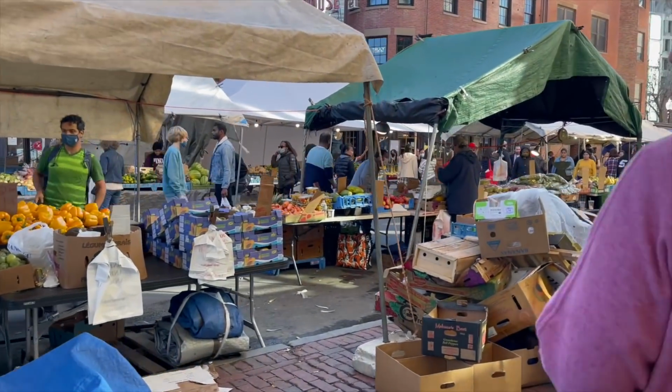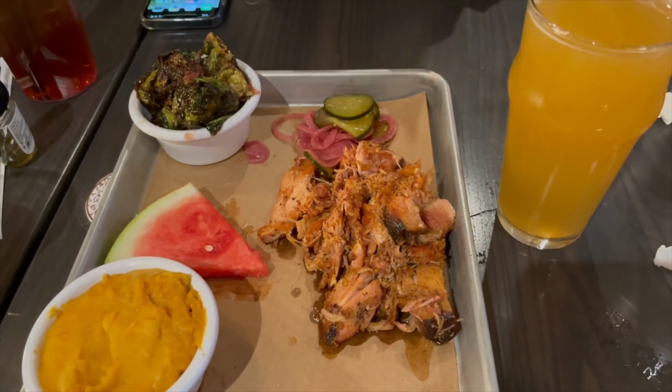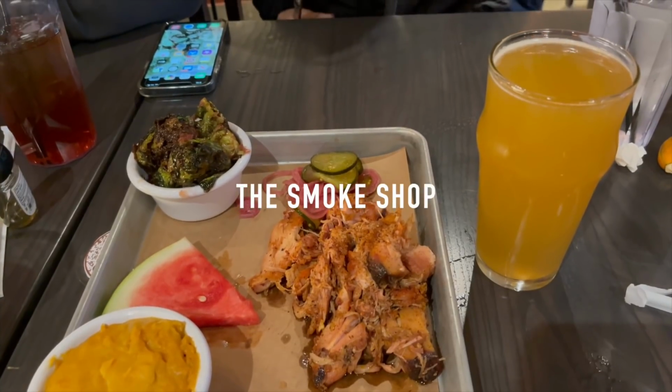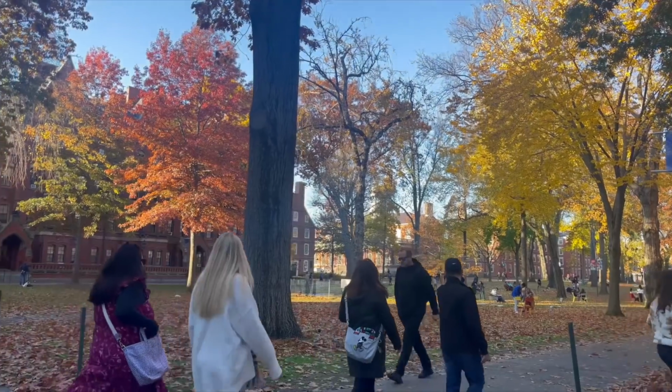And then we came across this farmer's market, and we went to Faneuil Hall and Quincy Market as well, but a lot of stuff wasn't really open. And then we actually Ubered over to Harvard's campus and Harvard Square, but we were starving when we got there, so we went in the smoke shop to eat, and it was actually so good, and I got to try Down East cider, which I was super happy about.